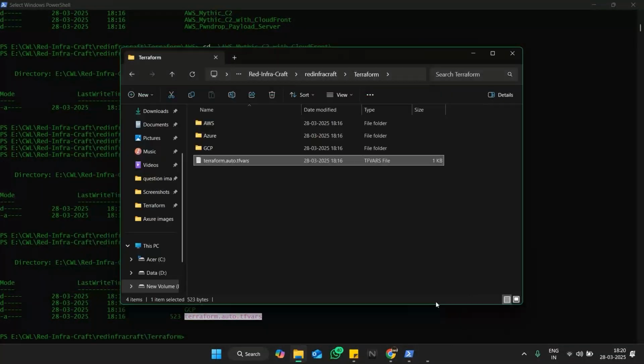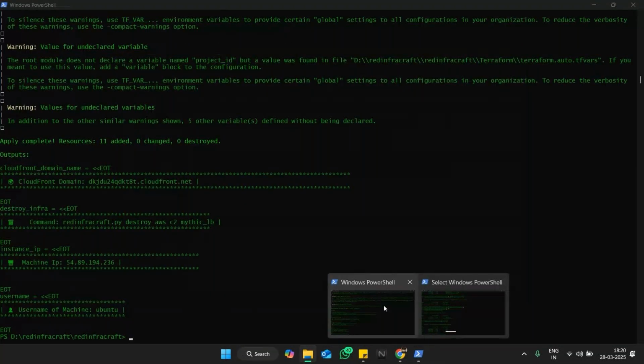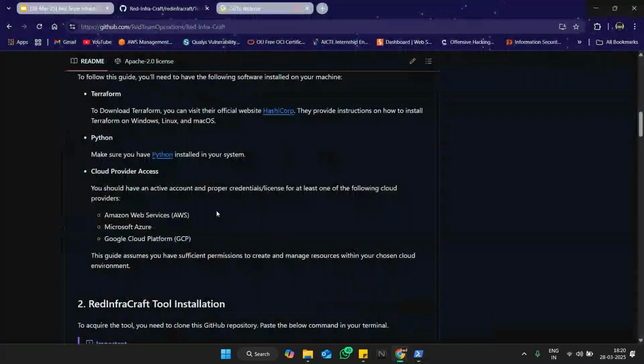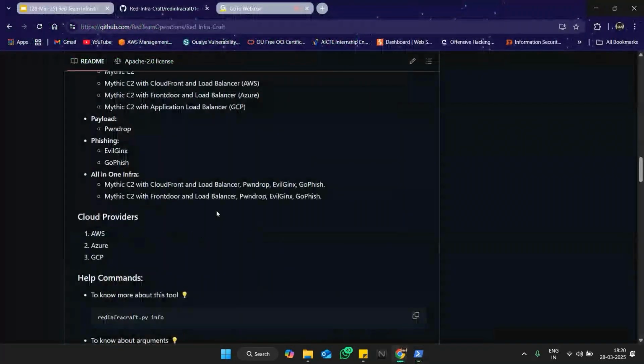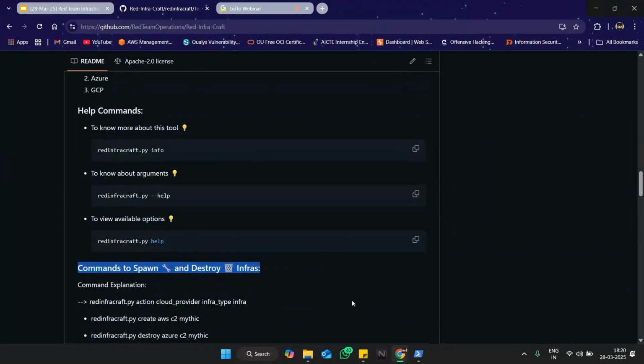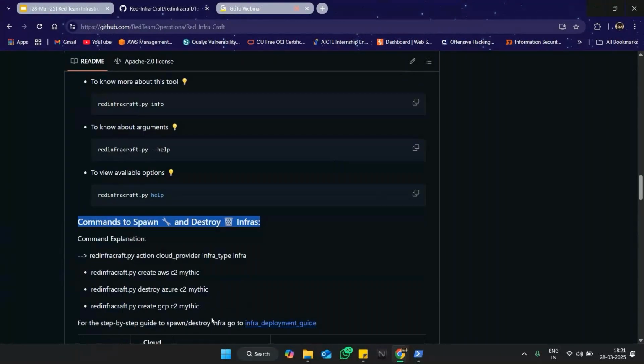Okay, so let me just walk you through the commands. In the Git repo, you will find all the commands here. We have the help commands as well. In the help command of the tool in the CMD, you will find all these commands. I will show you how to do that as well.